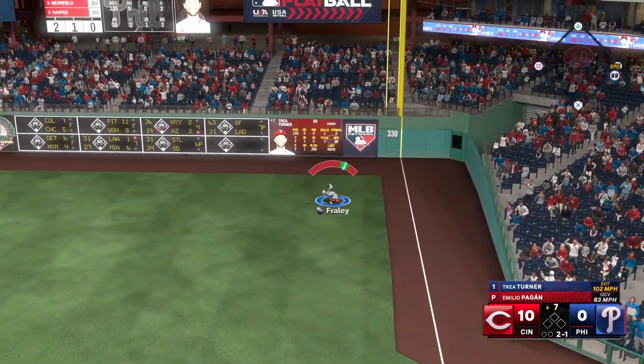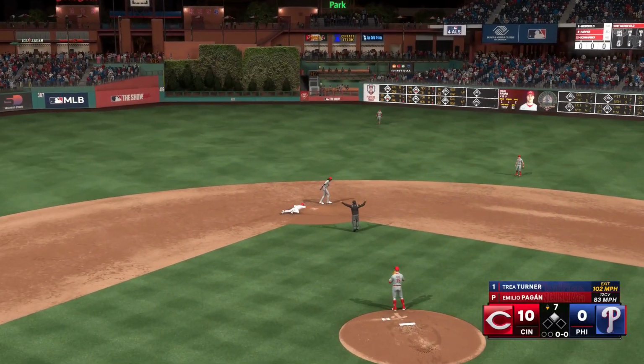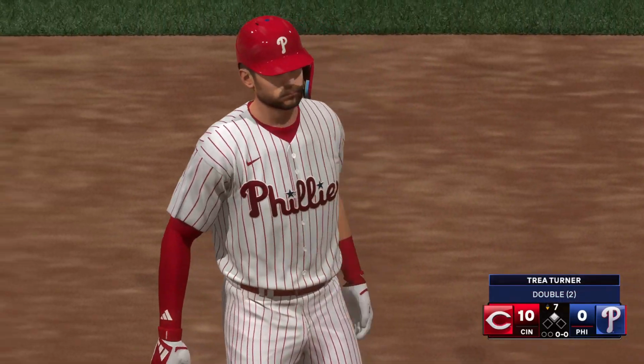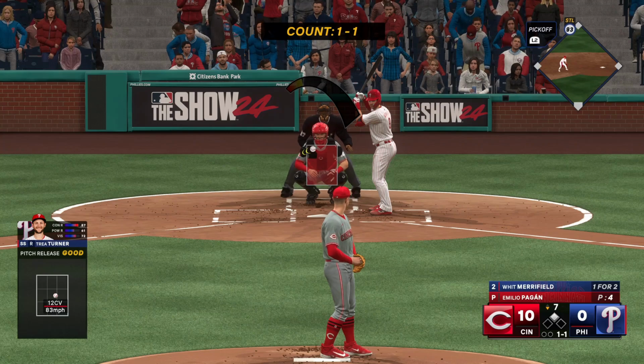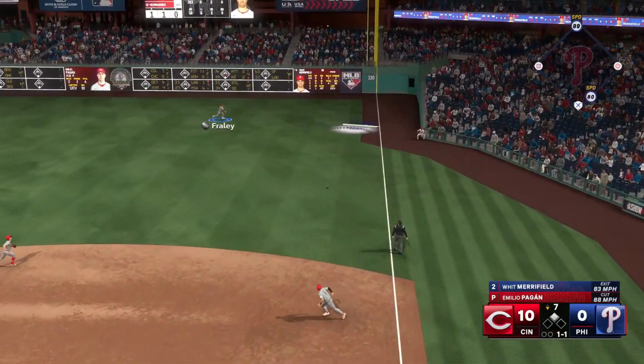Base knock right field. Takes the turn. He's digging for second. The throw in. Not in time. He's safe. Well, they call that an advantage count for a reason. You're so much more likely to get something you can handle. Loud contact leads to the double. I mean, you could tell it had extra bases written all over it as it jumped off of his stick.